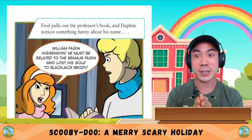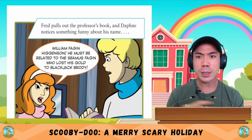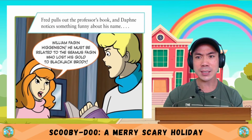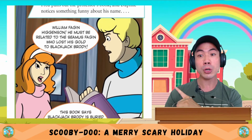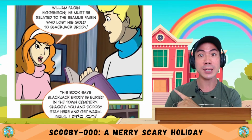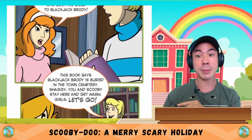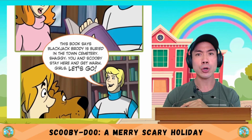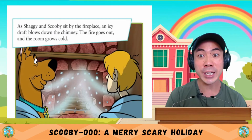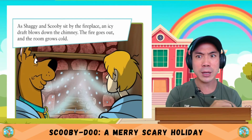Fred pulls out the professor's book, and Daphne notices something funny about his name. William Fagin Higginson. He must be related to the Seamus Fagin who lost his gold to Blackjack Brody. This book says that Blackjack Brody is buried in the town cemetery. Shaggy, you and Scooby stay here and get warm. Girls, let's go. As Shaggy and Scooby sit by a fireplace, an icy draft blows down the chimney.